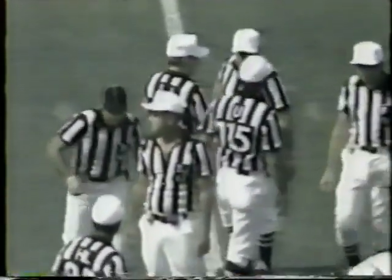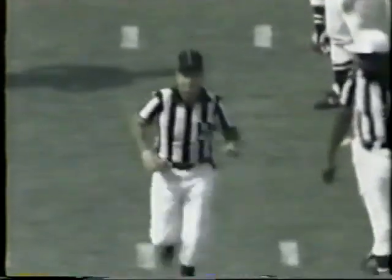The last time that New England won here was 1966. That was the first time they played here. Since then, they've lost 15 in a row. There was a whistle blown in the stands. We've given them another 30-second count.